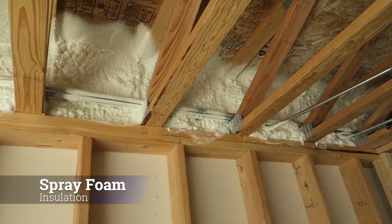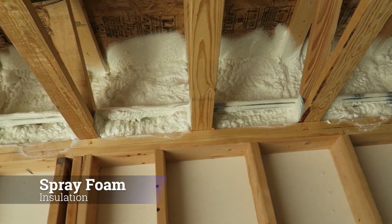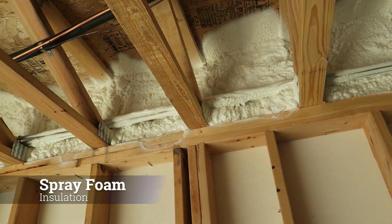Foam is great. It sprays in and does everything really well. However, it's quite expensive, and I don't think you actually get the payback return for the investment that you've made. And I think as being green, we want to be good stewards.